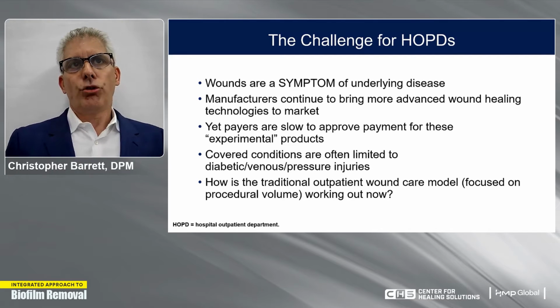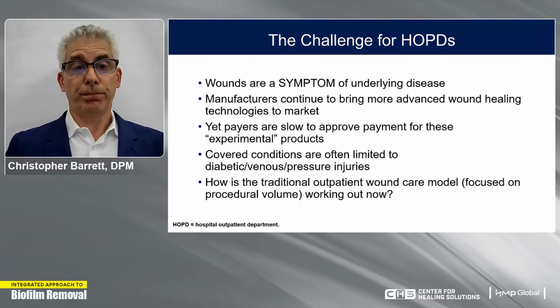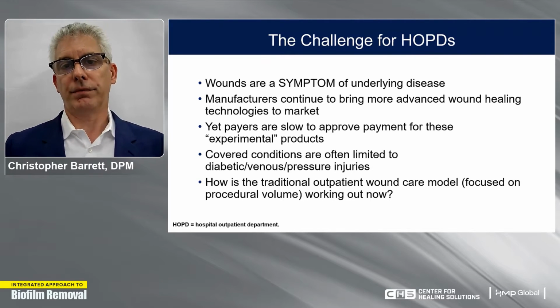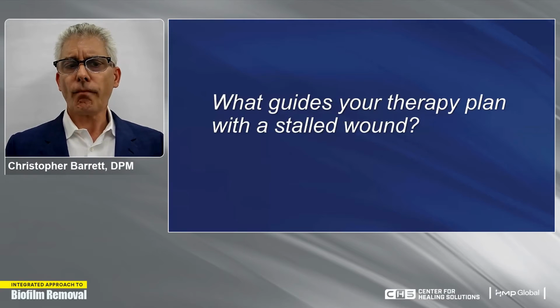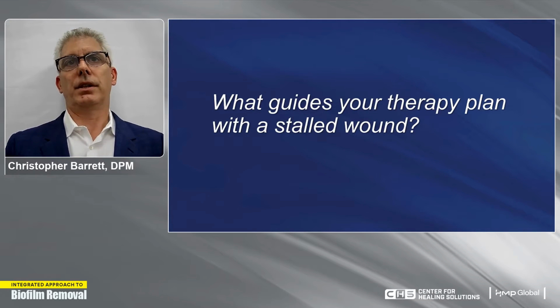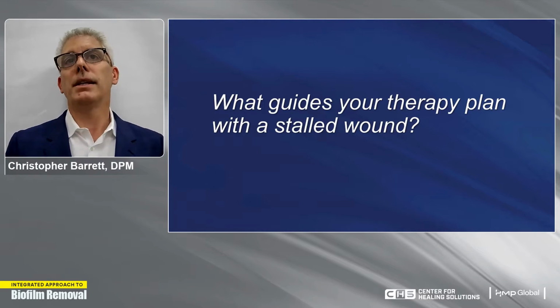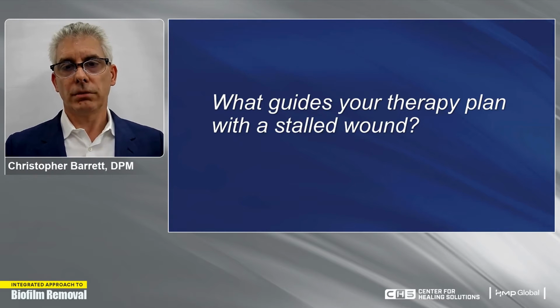So the traditional way of providing outpatient wound care, that model, which is really focused on volume and profit, 20 years later after getting started, how is that working out? Not very well. Okay, so this is the challenge for those of us in certainly the outpatient areas, like our typical wound care clinic. So what do you do? What do you use as a guide or your therapy plan for a chronic wound? We know that we have this diversity in types of wounds we see in our clinic. We know that the payers are restricting the type of wounds that they reimburse and the products they reimburse. So what do you use as your therapy plan?